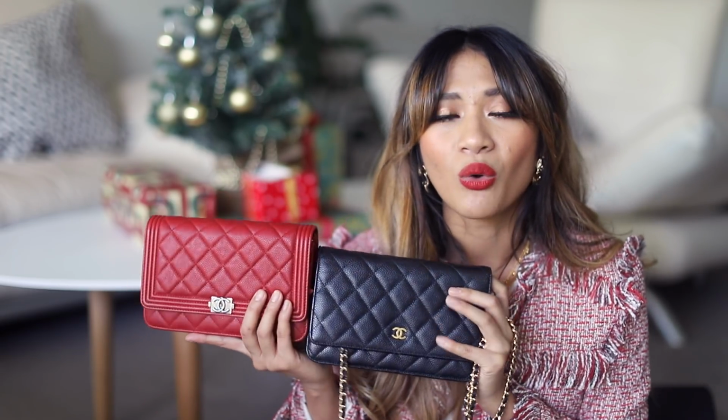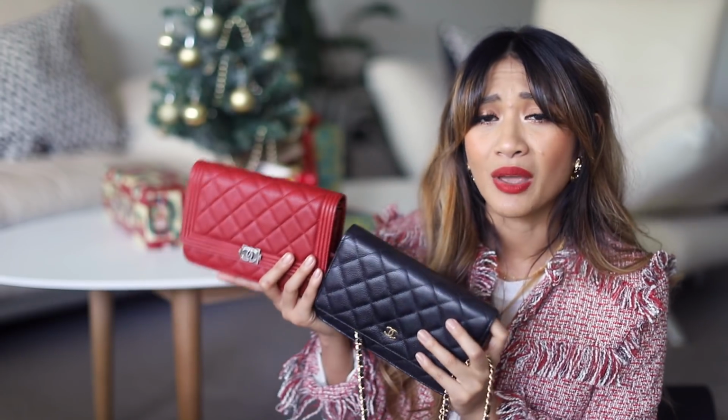I have been reaching more for this over my red Chanel mini, and I'm not sure why. I honestly think it's because of the caviar leather, but at the same time I really love the dainty chain on this. I feel like the minis feel a little bit bulkier compared to these wallet on chains, and I've really been into small bags that I can wear crossbody with my jeans and t-shirts. So these two wallet on chains, I cannot recommend them enough.